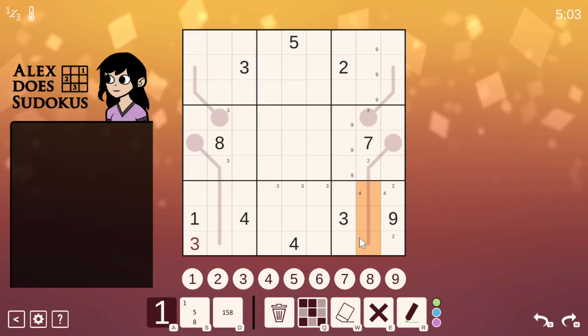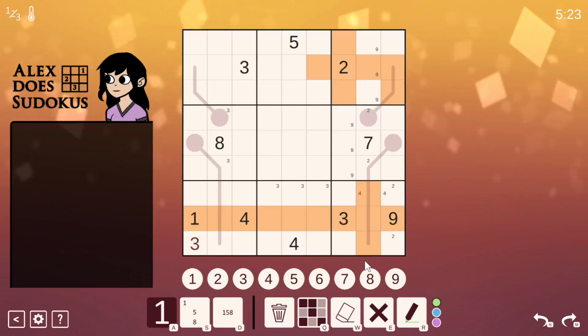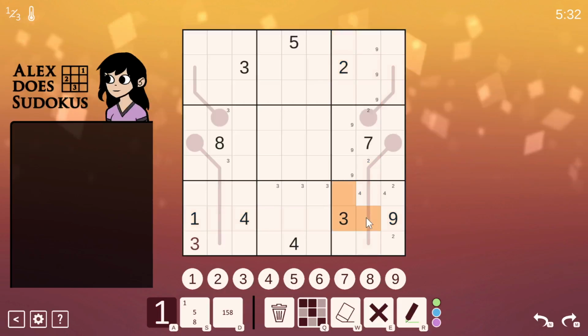Look at all the ones. Ones can't go in these cells. There are not enough restrictions on the twos. Ones can't go in these cells. It can't go in those cells. Can a 1 go in this cell? Yeah, I don't see any reason why not, unless that's a 2. 1 can't go in there. 1 can't go in these cells. Can't go in that cell. No, there's not enough restrictions on the 1s.